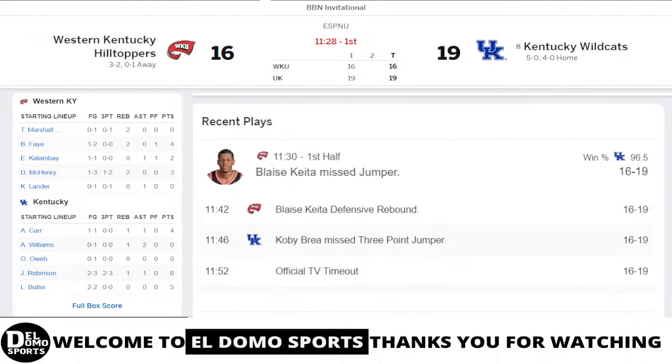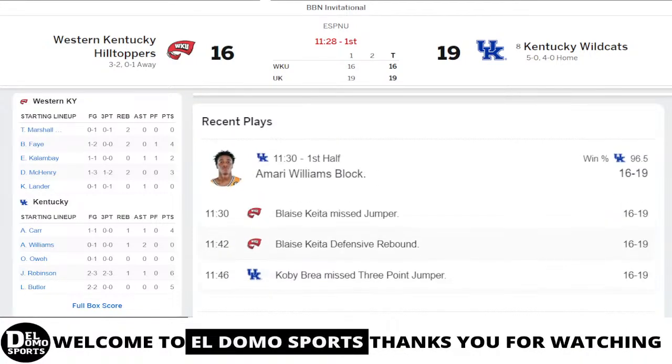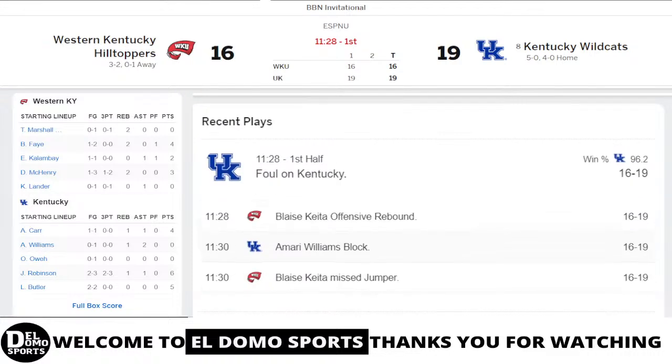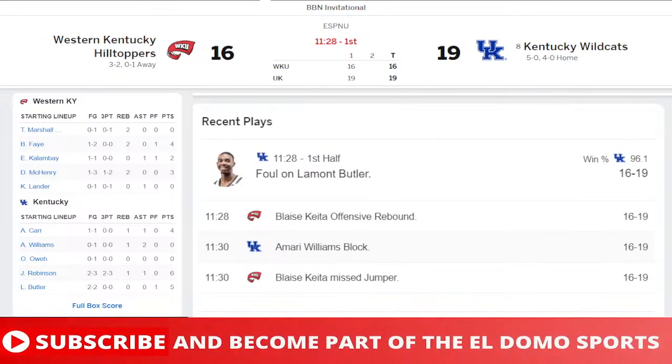Thetford out between the circles. Deep down to McHenry, guarded by Owe. On the right to Lander, driving to the baseline. Puts up a shot inside, swatted away. Cada had it, and Cada's fouled. Blaze Cada as aggressive as any game that he's played in this year so far for the Tops.